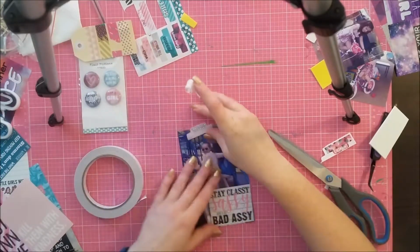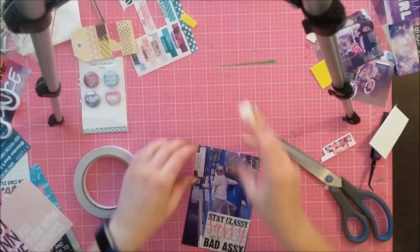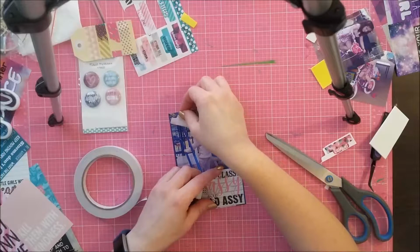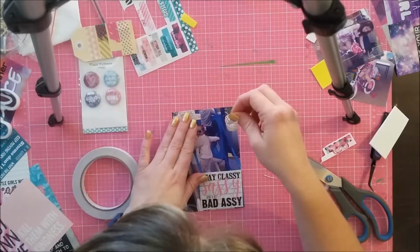I just thought if it was stuck to one side, like if I stuck it all onto that right-hand side, it just looked too lopsided almost. Like one side had more and the other side had nothing. So it just didn't sit well with me. So I just went with this and just thought, oh well, she'll be all right.